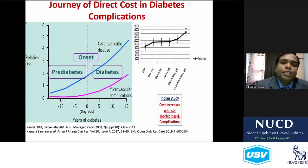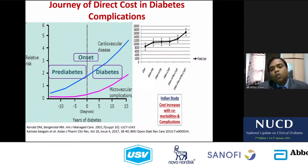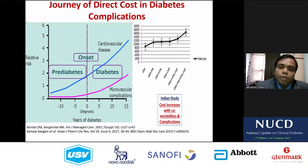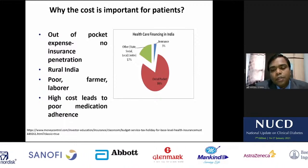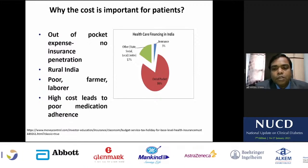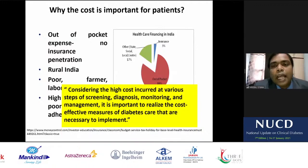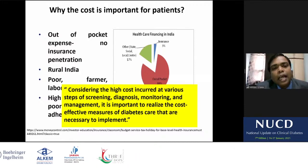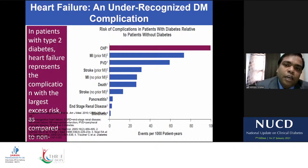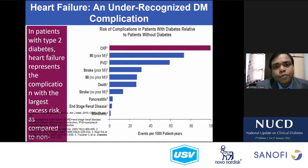And the direct cost increases as the duration of diabetes mellitus increases, and as the complications increase, the direct cost involved in management of diabetes mellitus increases. This is important in India because, as against Western countries, we have to pay from our own pockets. So on one hand, we have the huge cost of management of diabetes mellitus, and on the other hand, we were disappointed regarding macrovascular complications of diabetes mellitus, especially when we talk about heart failure.